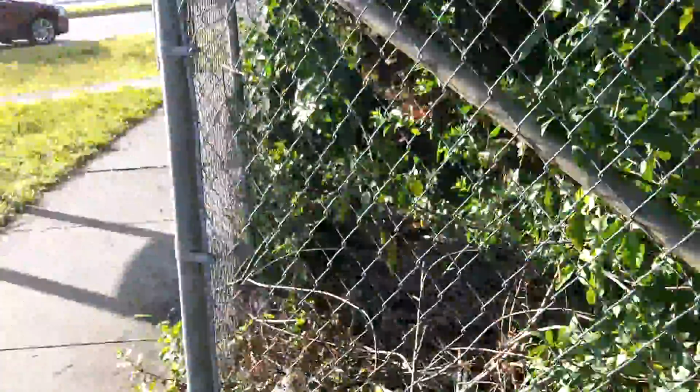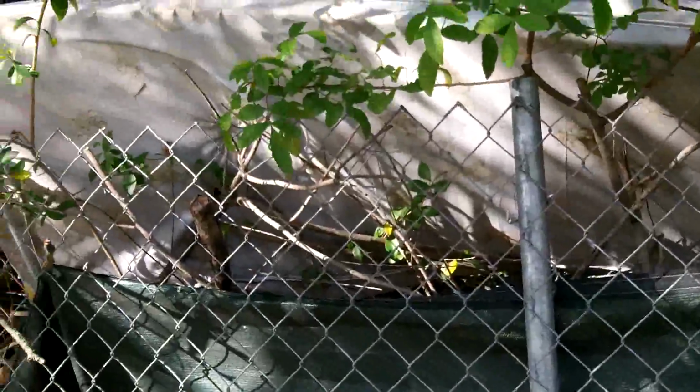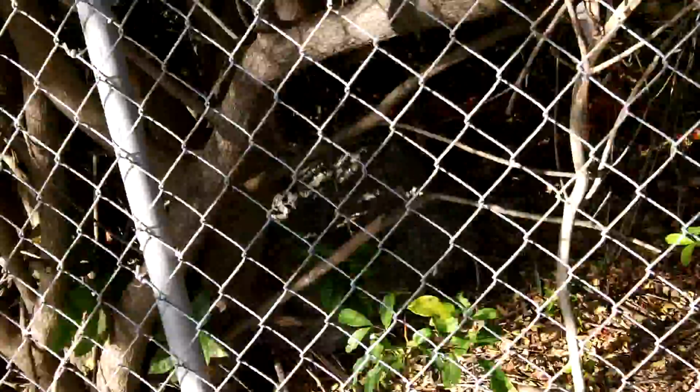I'll make the turn here. I just want to see if there's any more cuts in this fence here. Here's a tarp right here. Looks like somebody may have set this up here as a little shelter. You can see the little mattress up there, and somebody might have been using this as a little hideout or a way to spend the night.